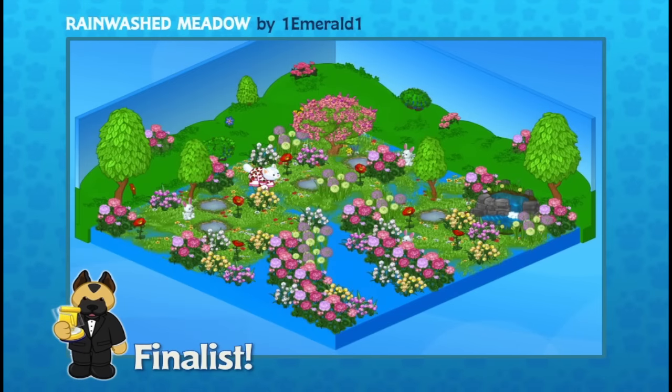It is a rain-washed meadow, and wow. This is by One Emerald One. Now, I think this is a beautiful design. It's built in an indoor room with blue flooring, and the flowers and forest tiles are just added so you see some of that water come through to really make it look like a beautiful marsh. That's gorgeous. I'm really impressed. I remember many, many years ago when somebody used tatami mats and that flooring to make the indoor water for the first time. Yeah, I think that was Hip Hop 10, actually, who was one of our first ever award winners.